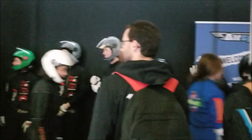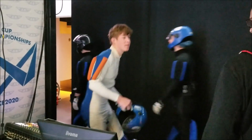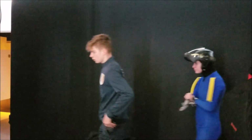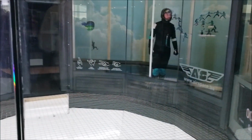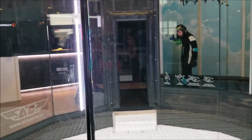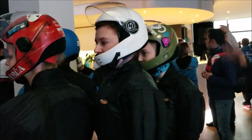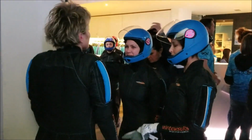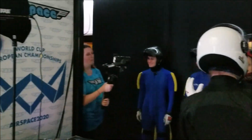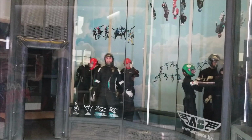Here are the juniors coming out of the flying chamber. Yeah, the HF Cubs also lining up for the next session. Peter will be in a later session, not together with the Skynamite. And it seems like the French team, Skynamite France, will open up the four-way women competition.